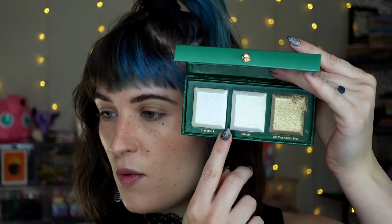I do have the highlight palette also, of course. I mentioned that in the intro. I think I wanna use Blindin'. I do wanna try Are You Kidding Me, because I think it might be too dark, but I kinda wanna give it a whirl. And I guess if anything, I could top Blindin' on top of it. So let me just do that.